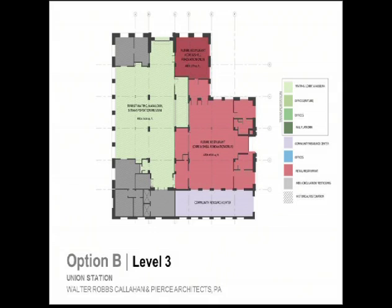So we've enlarged the size of that space and made it like 3 or 4 times the size of what we had shown in option B. And then we suggested that because of the additional development that might take place north of the building, northwest of the building, we could have an even larger restaurant potentially in that eastern sector.